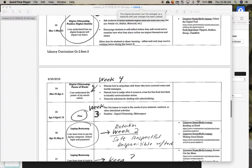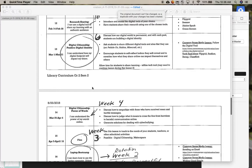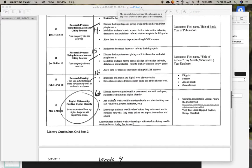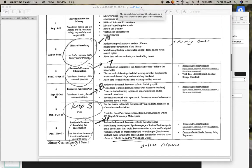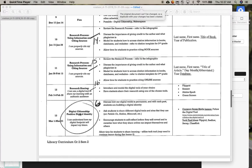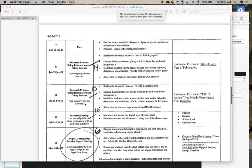And then keeping the digital citizen lessons together. So, I think I might have messed something up. Week 4 would be the digital citizen lesson, Power of Words. And then flex week would be 5 again, just because that's where the book fair is going to fall. So those would be 2 very close flex weeks. That could be up to you, what you were thinking about that. And then the other digital lesson piece that you had was that positive digital identity. So to keep those 2 lessons together, that would move to week 6.